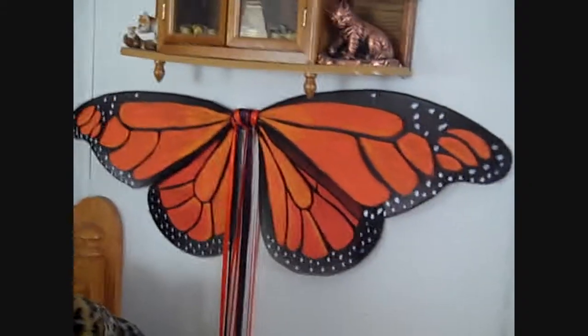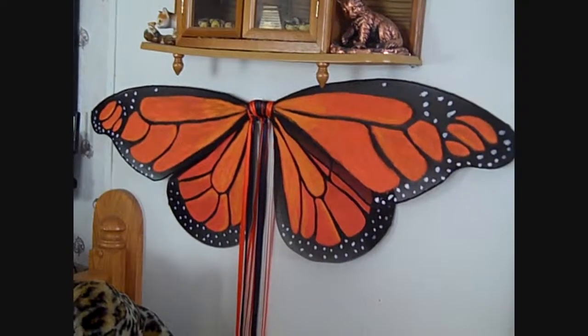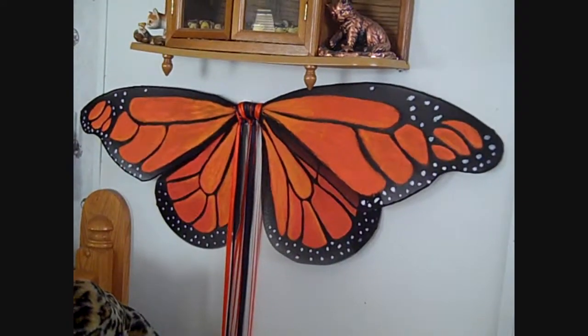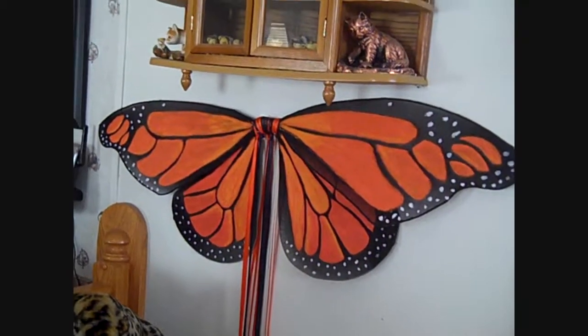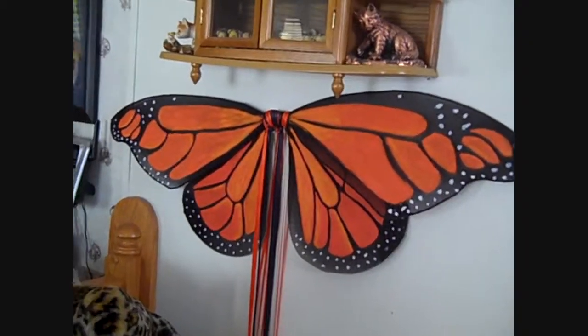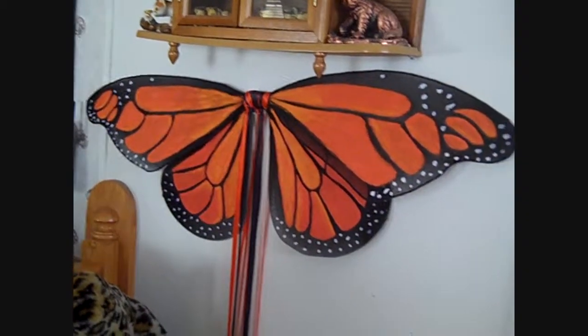Now, this was, I think, my first butterfly. And Lord help me, I couldn't find any damn orange acrylic paint. So I had to go through, like, 10 gallons of yellow and red to make the orange. So there's a lot of friggin' paint on this one.